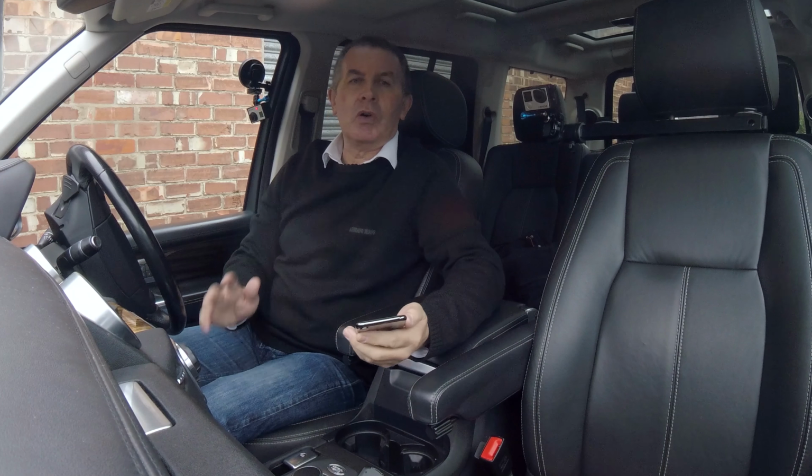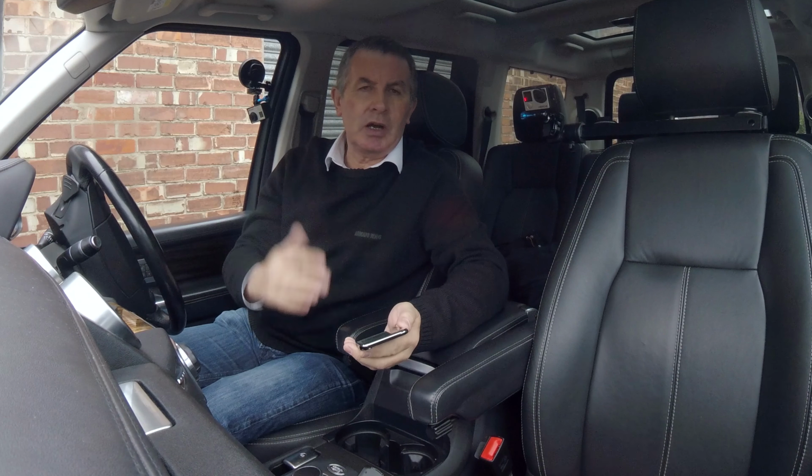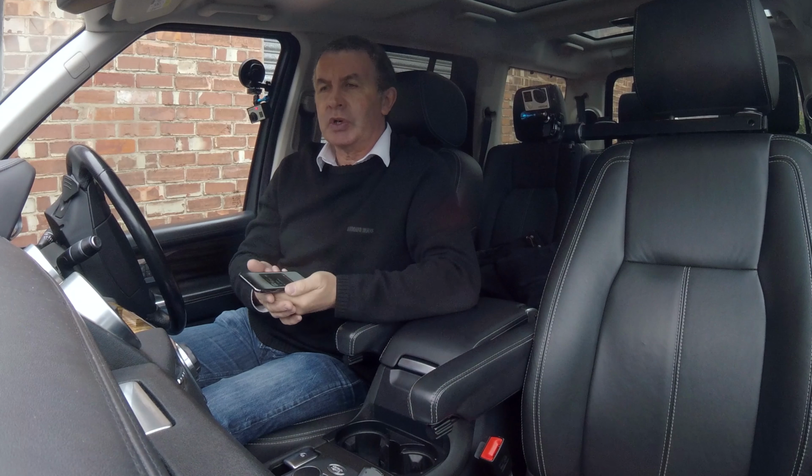it's got the most awesome sound system in here. Subwoofer and numerous speakers and Harman-Kardon speakers, which are one of the best. So that's it. It will stream your audio as well.